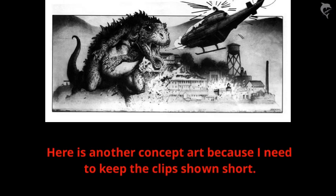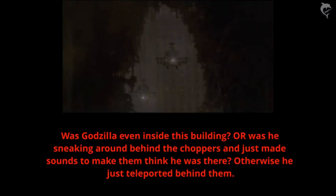He also has his moments of intelligence where he manages to outmaneuver the military multiple times and somehow sneak up behind them, even though one can argue he shouldn't even be able to see them given the tall buildings in his way. This scene where the choppers are firing through the massive hole in the building makes me wonder if Godzilla was actually there or if he was just pretending, making sounds to make them think they were hitting him, when he was actually just waiting right behind them, waiting to pounce.